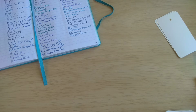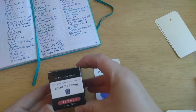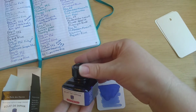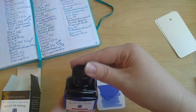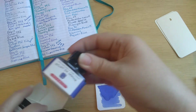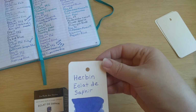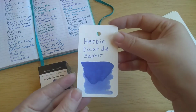And then on the third, we had Urban's Eclat de Saphir. And this was one of the first inks I ever purchased. And I also got this one over at the Norfolk Stationery. And this is the cute little bottle that drives everyone mad because it's so short and squat and hard to get your pen in. But this is a pretty ink, but it's kind of a softer blue color. And I'm not a huge fan of it, but it's a nice quality ink. So I've got it around for comparisons or, you know, whenever I might need a nice ink.